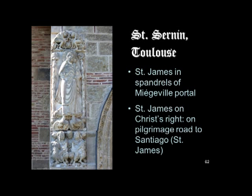Sometimes you'll have a last judgment. And as we will see, the blessed, the people who are going to heaven, are on Christ's right, and the people going to hell are on Christ's left. Or even when it's not good and bad, you have the most important figure on the right and the less important figure on the left. For example, in some Last Judgments, you'll have Mary on the right and John the Baptist on the left of Christ. But of course, you have to reverse those for the way the viewer is looking. So it is our left, but Christ's right.